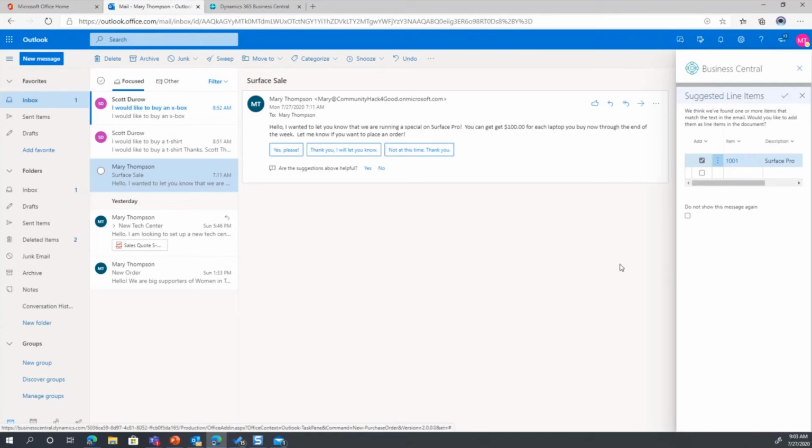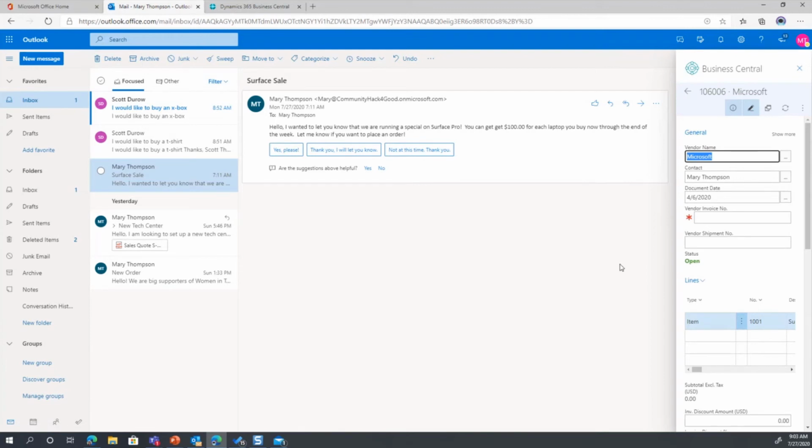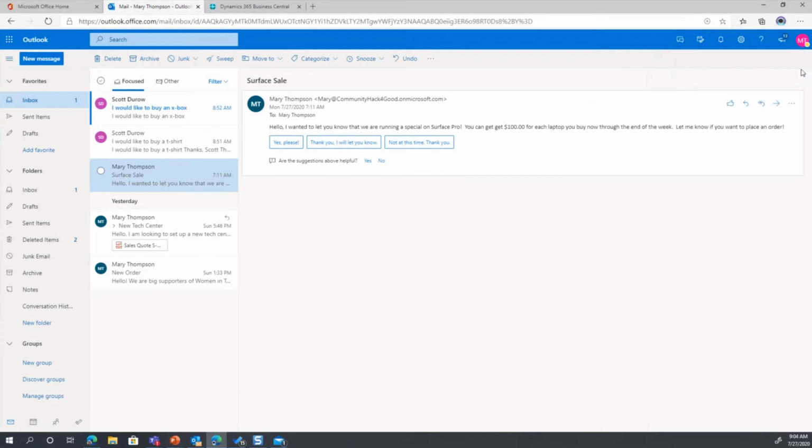A lot of times, I think we can all appreciate having lots and lots of emails, and wonder how am I ever going to get through all of these emails? But it's okay. With Business Central and this out of the box Outlook integration, you can actually handle a lot of your daily work without ever leaving the screen, which is really helpful in not having to go back and forth between multiple screens and jump from one system into another, which really slows down your productivity.